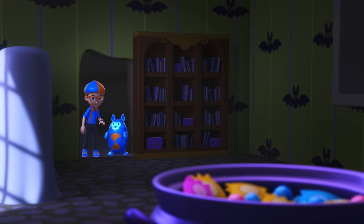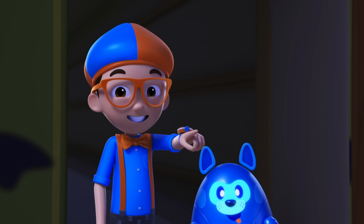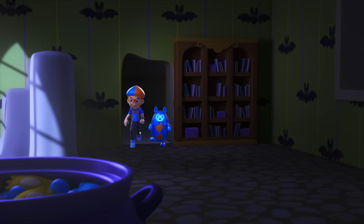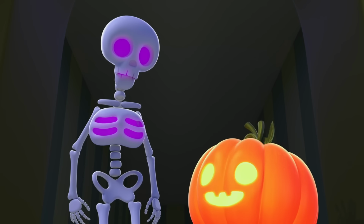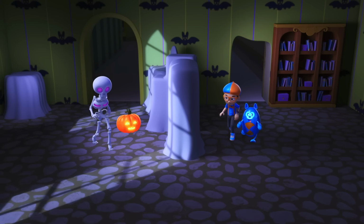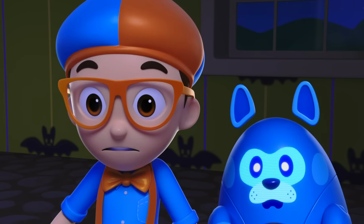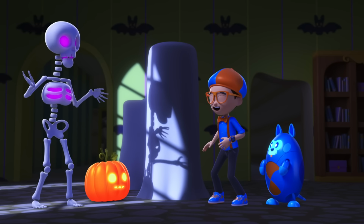Yeah! Hold on, Debo. I have an idea. Let's hide in that cauldron and jump out and scare Mr. Pumpkin and Bones. Hey, Bones! Let's hide in that cauldron and jump out to scare Blippi and Debo! Yikes! I guess it's a tie.